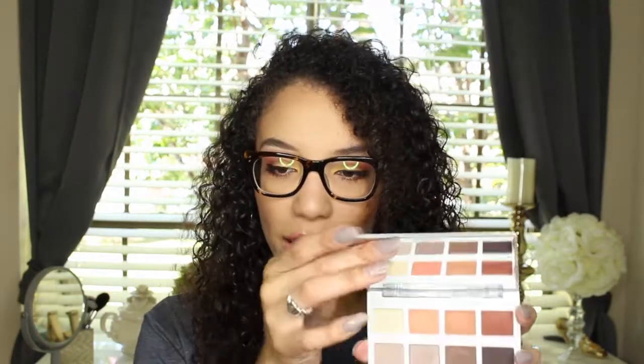Okay, so next, I'm super excited about this one, and it's a funny story because I've only used it once, I think, but this is the BH Cosmetics Marble Collection Warm Stone Palette. It's marble, it's beautiful, it's just a simple BH in the middle and gold. I mean, what's not to love about this palette? It has a really big mirror. And then you get these shades in the palette, so pretty.